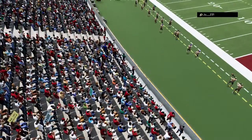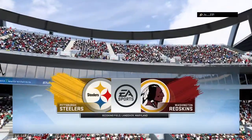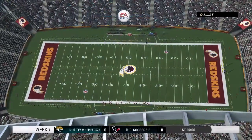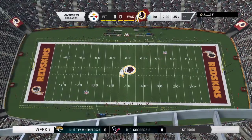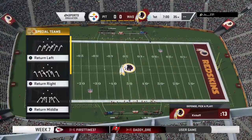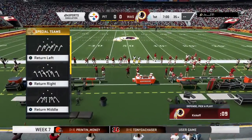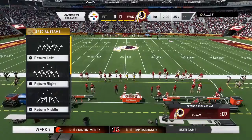All right, Coach, we are pleased as always to be bringing you coverage of the National Football League on EA Sports. The scene a few moments ago, here it is. It's unlike any other in sport as both teams made their way out of the tunnel. These folks are fired up as their guys are ready to do battle between the Pittsburgh Steelers and the Washington Redskins.